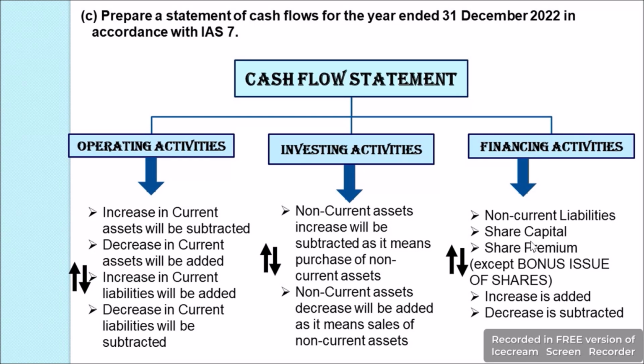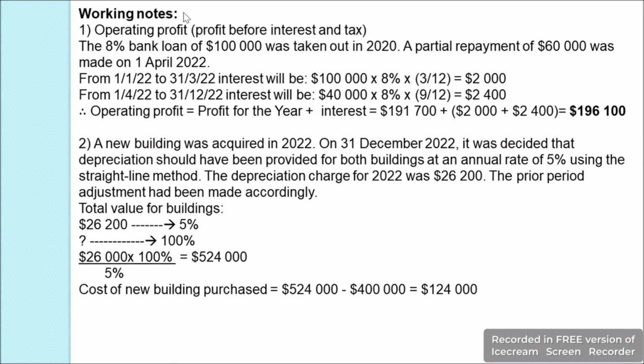Then we have share capital and share premium. Increase in share capital means we have issued shares and this will lead to inflow of cash, hence we add it. Decrease in share capital means the shares have been redeemed and this will lead to outflow of cash, hence we subtract it. In shares, we do not take the bonus shares in the cash flow statement because bonus shares are issued from the free reserves and it will not lead to any inflow or outflow of cash. So let's do the workings before making the cash flow statement.